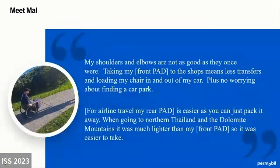Here's just a couple of quotes from Mal where he talks about, surprisingly, his shoulders and elbows are not as good as they once were. He can take his front power assist device to the shops, and so less loading and unloading, as I stated. And then one benefit that I would probably not have ever thought about is he never has to look for a place to park. So he can get in and out quite efficiently, not fight with the crazy drivers that he might be interacting with.